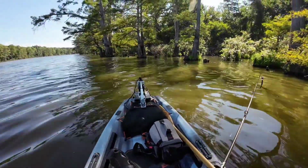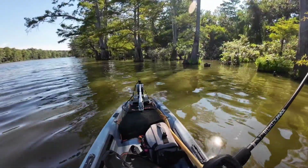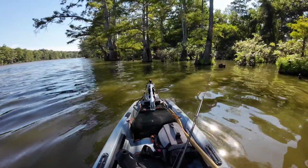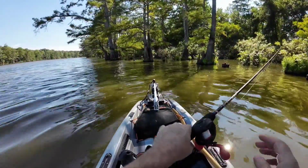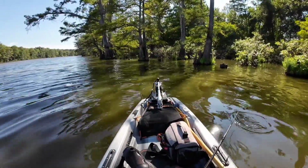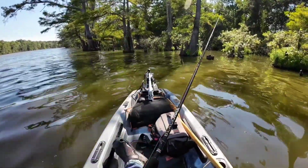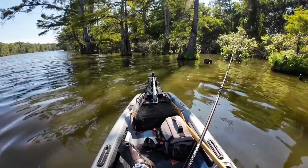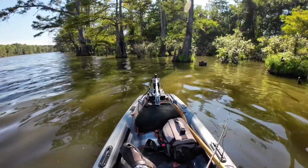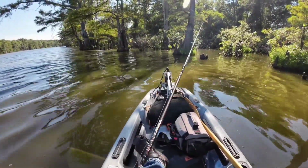Oh, I don't know if y'all watched that Taylor Bay trip, but I almost got a hook in the hand on that trip. Had a bass right there beside the kayak. It got off there and the lure come up and it actually wrapped around my hand right there and the hook was stuck right there, but it actually didn't go into my skin. It was close. A lot closer than what I would want it to be. It definitely makes your heart skip a beat when you see that lure coming towards you.